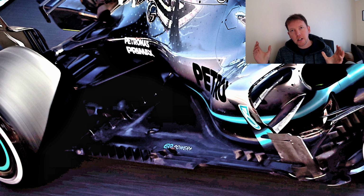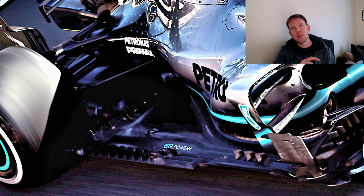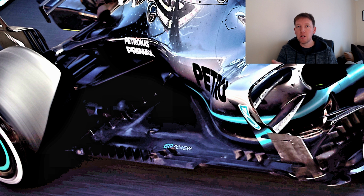And for the new specification floor, they've enhanced that even further by adding these little 3-element winglets on the edge of the floor as well. So that's encouraging the airflow on top of the floor to merge with the vortex that's being created beneath, and enhance that flow structure in its entirety.